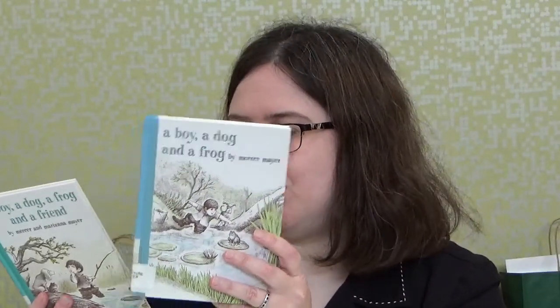So these are classic wordless picture books by popular author Mercer Mayer. You probably know him as the author of the Little Critter series, which is a very highly popular book, especially for preschoolers and kindergartners. But these wordless picture books are great to start out with.